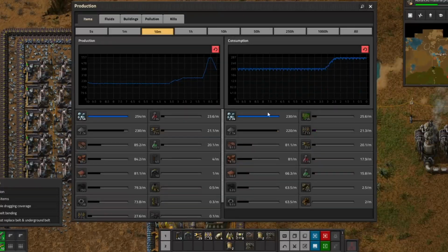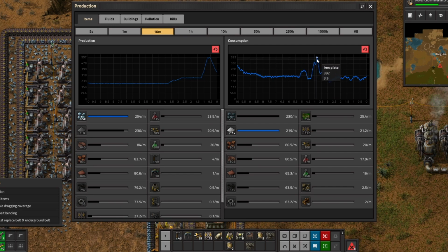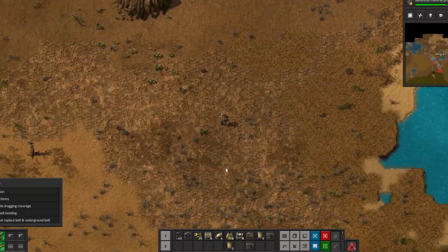But sadly, steel furnaces also require stone bricks, which will need their own dedicated setup after I find a deposit. Searching for deposits is a little tedious, but it is nowhere near as bad as it is in GTNH.